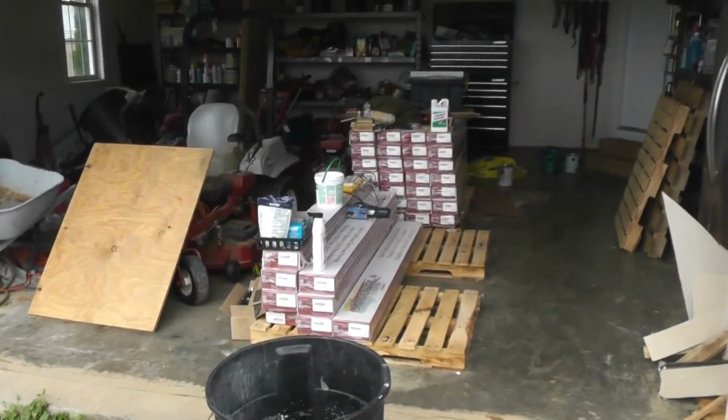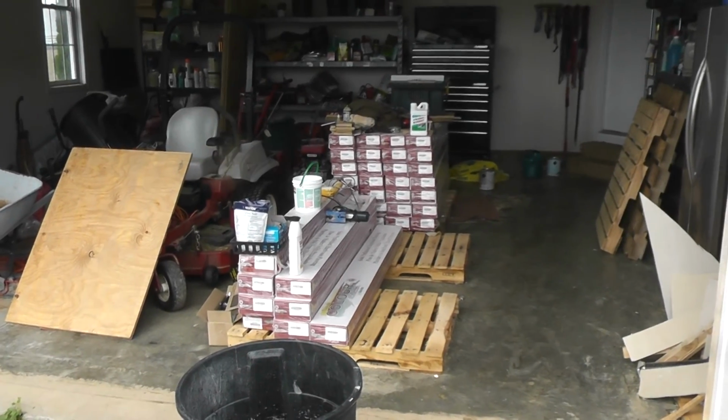Okay, this is the rest of the hardwood I still gotta put down. Still a lot of work to do.